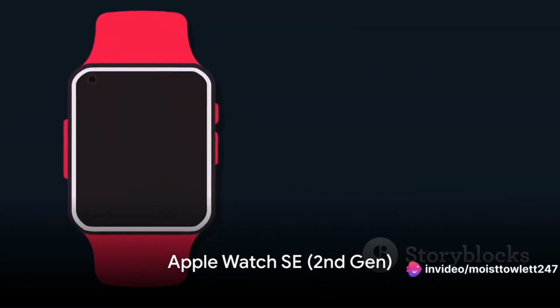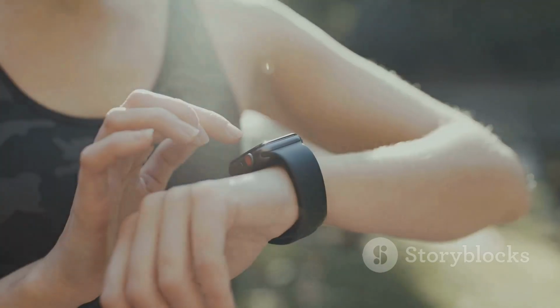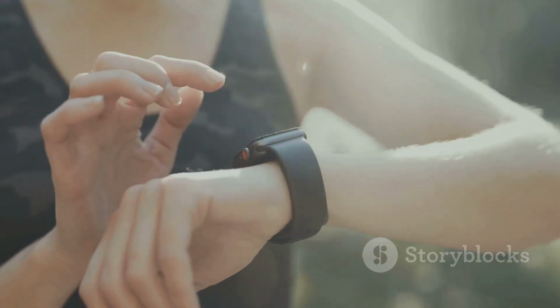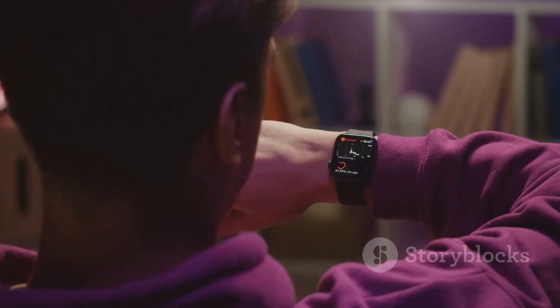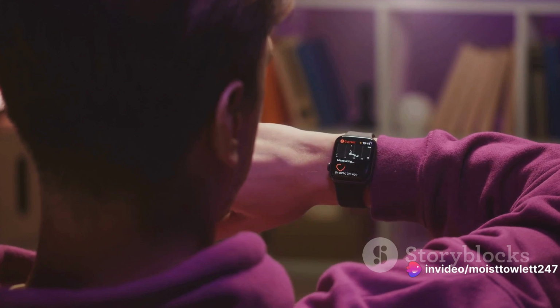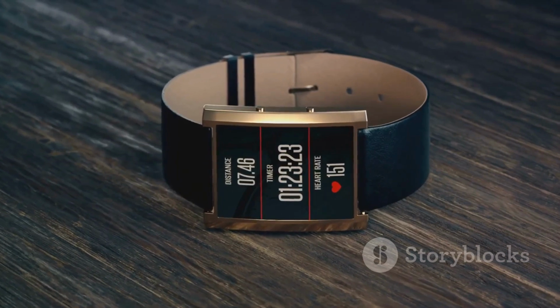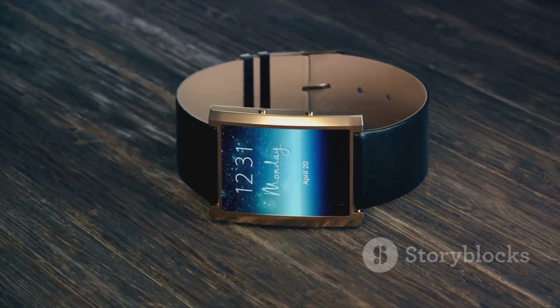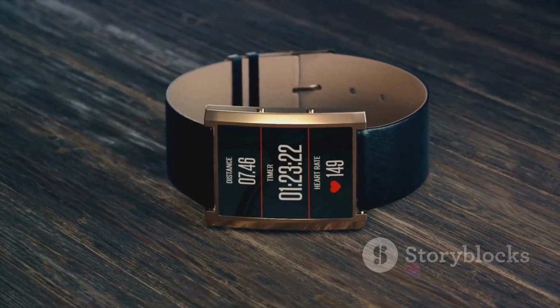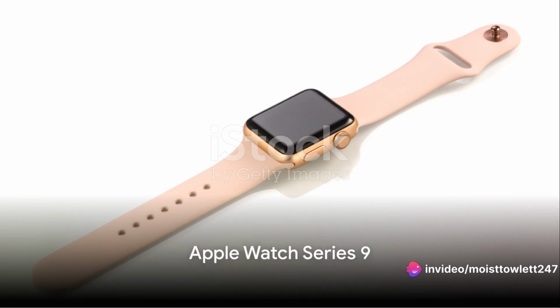Firstly, let's consider the Apple Watch SE, 2nd Gen. This device comes with a 40mm GPS, a Starlight aluminum case, and a Starlight Sport Loop. It serves as a fitness and sleep tracker, has crash detection, a heart rate monitor, and is carbon neutral. On the plus side, it's a reliable and user-friendly device with a sleek design. However, bear in mind that it's on the higher end of the price spectrum, and its battery life could be improved.